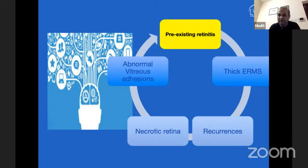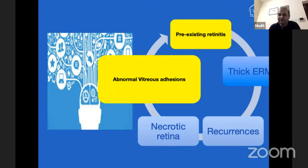So you need to be careful about any pre-existing retinitis. The second is abnormal vitreous adhesions. The vitreous in ARN eyes is a bit different from our rhegmatogenous detachments. It's thicker, and there's a higher interleukin concentration. So the vitreous over here is thicker.